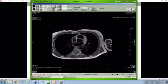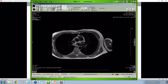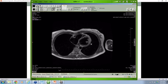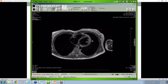Left atrium looks normal size. The aorta looks normal size. We can see the right coronary origin over there. And you can see the left anterior descending and a little bit of the circumflex. We almost got the main left coronary origin. And the ventricular septum, which looks pretty normal. Ventricular free wall is over here.